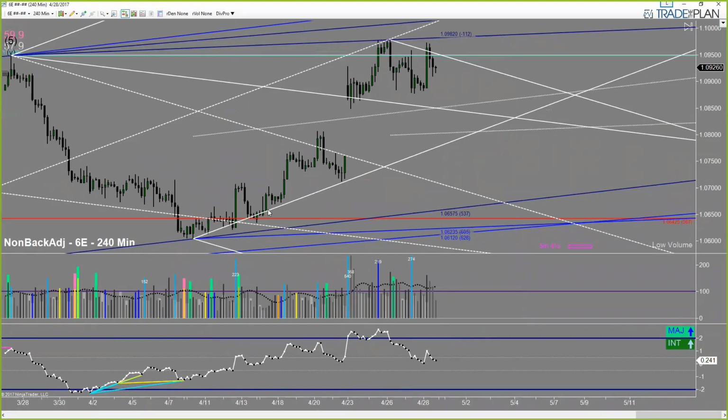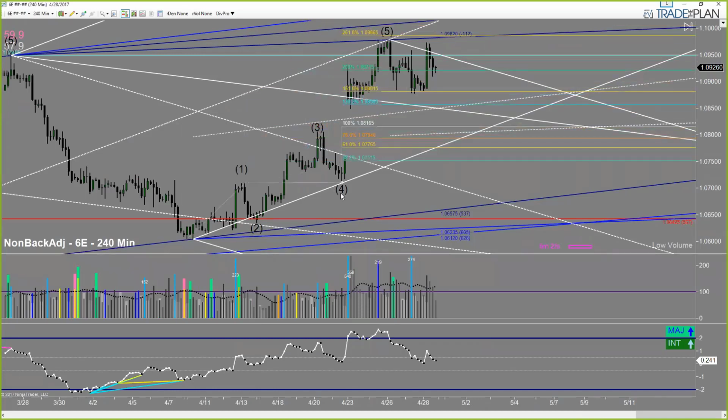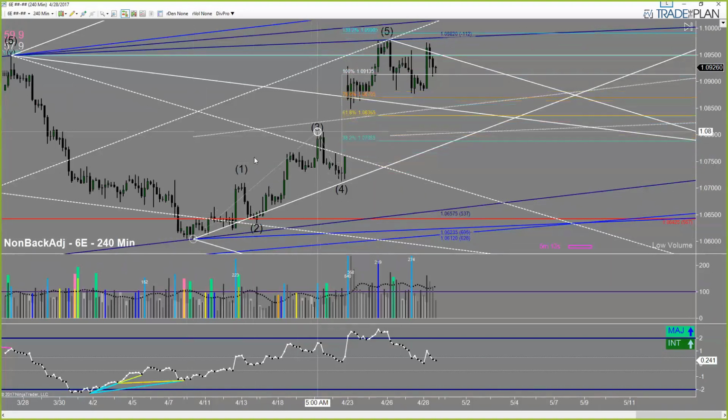So it's a little bit skewed on the 240-minute. As far as a complete 5 up, you could say you have an extended wave. So this could be counted as complete, and that could be 5 right there. I mean, we're talking about a gap here, so we're kind of missing the third wave, right? Let's just see some relationships here. Yeah, it's kind of looking a little funny because of the gap.